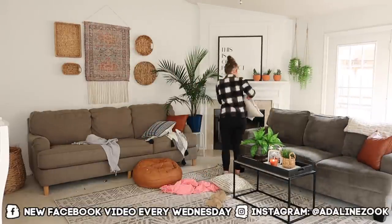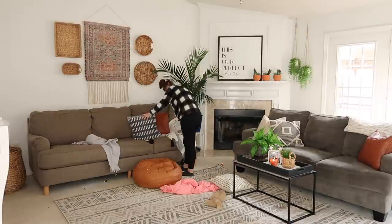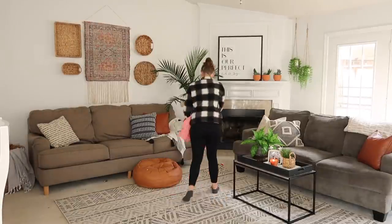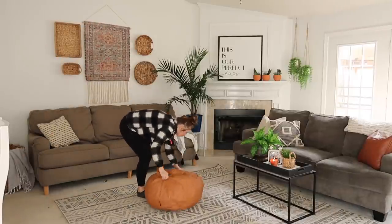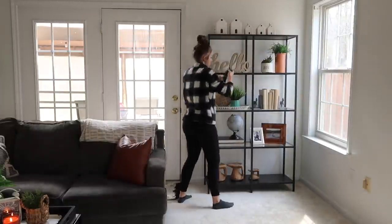So this day I actually had set aside pretty much most of the day to clean the house. I wanted to get a lot of things done, just general cleaning, even some things that I don't normally do, and just get it all tackled. And you guys, by the end of the day, oh my goodness, I felt so good and was so glad that I just literally set aside an entire day to do this.